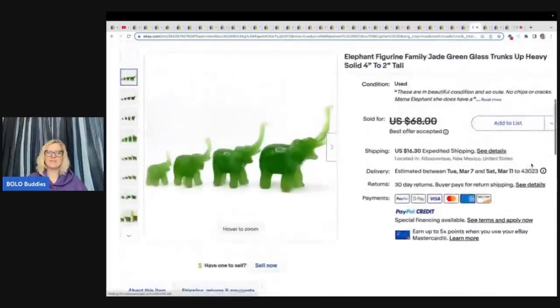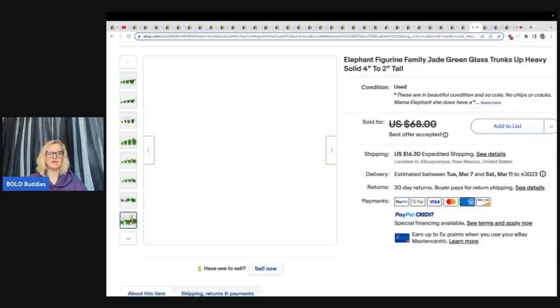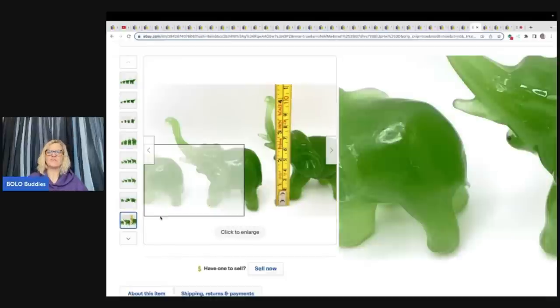The next item are these awesome elephant figurines. It's a family of elephants. They're jade green. I would not want to ship those. She says they are heavy and solid, 2 inches to 4 inches tall. Those are super, super cool. And you can see right here, she's got the, well, maybe you can't. There we go. The tape measure showing the tallest one. Yard sale, $10. Took a best offer of $50 plus shipping.